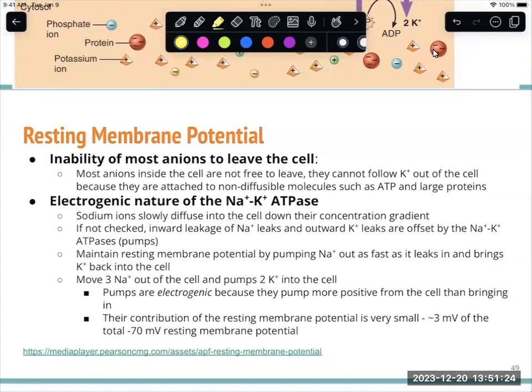So this resting membrane potential is created because those negative charges are unable to leave the cell. Those anions don't freely move. They cannot follow potassium.